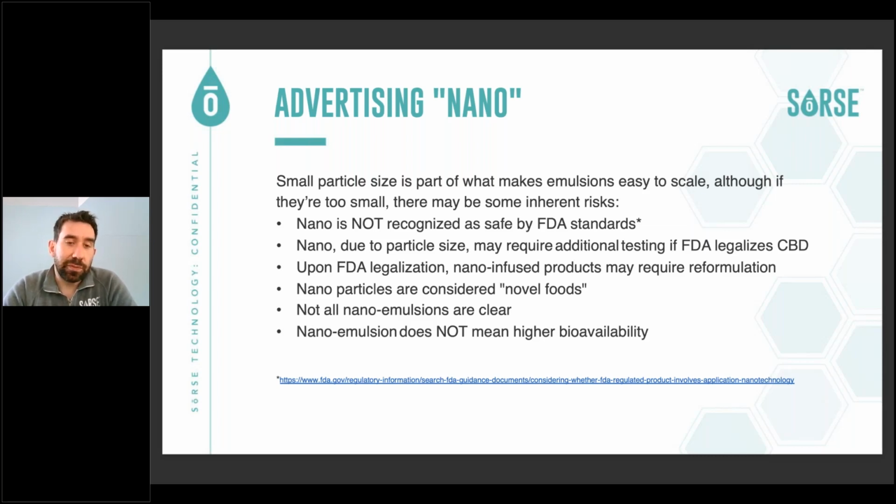Nanoparticles in food and beverages in the UK and the EU are in themselves classified as novel foods. And so if your CBD supplier is pursuing a market authorization for CBD as a novel food, as they should be in both the UK and the EU, they should also be pursuing in parallel a market authorization for nanoparticles. Not all nano emulsions are clear, and not all clear emulsions are nano. A nano emulsion does not mean higher bioavailability.